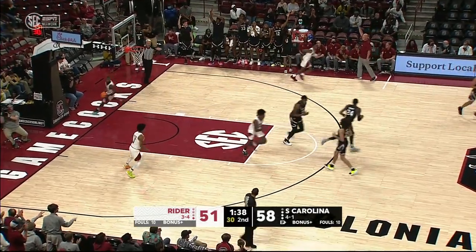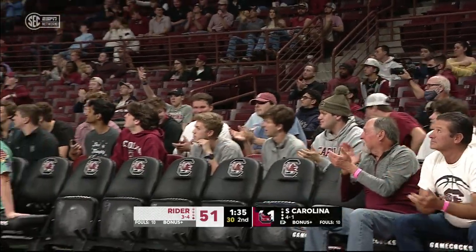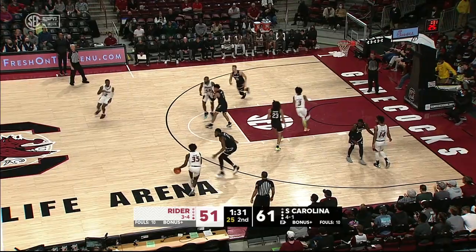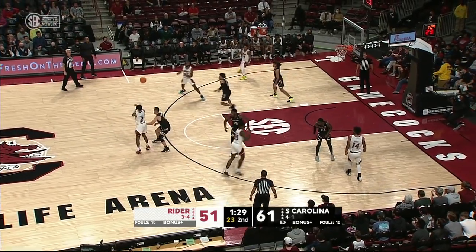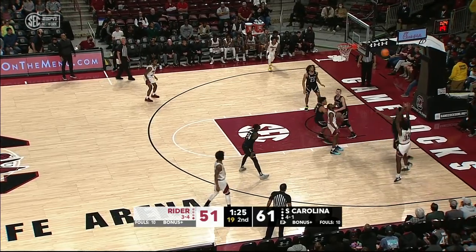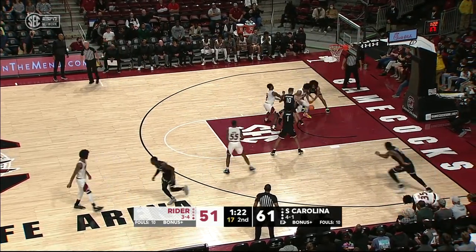And you see right there the maturity of Devin Carter. Normally he'd go all the way in there and potentially get a charge call on him, but this time he made the baseline drift pass, one more pass. Eric Stevenson knocked down the big-time three. Second three for Stevenson, so now it's a 10-point game.